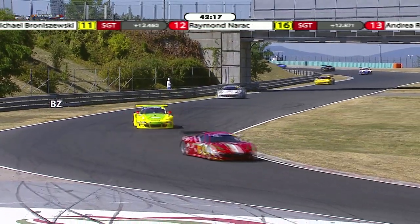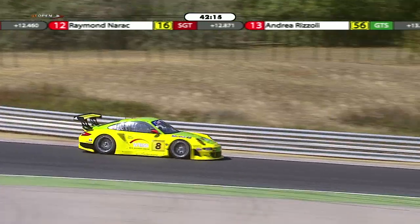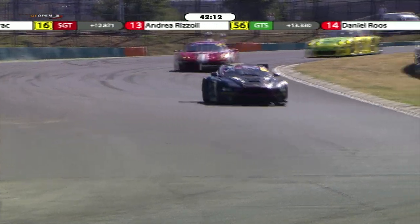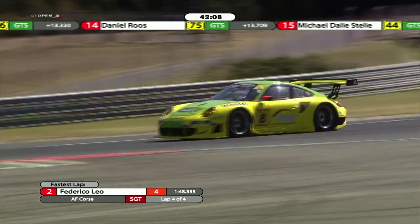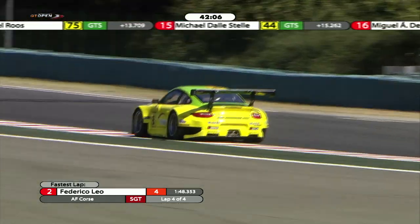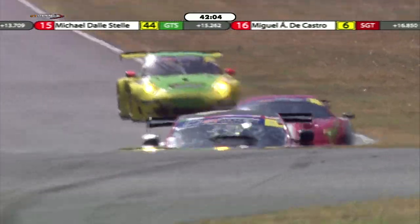The three leaders, though, still running very closely together, but you'd have to say, as we're only 12 minutes away from the pit window opening, that this really plays into the hands of the Aston Martin, because they do not have the additional time to spend in the pits, unlike the two cars chasing them.